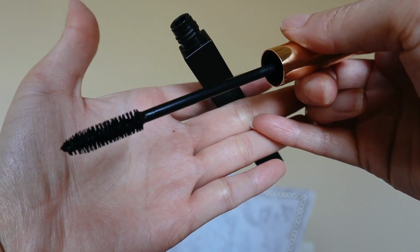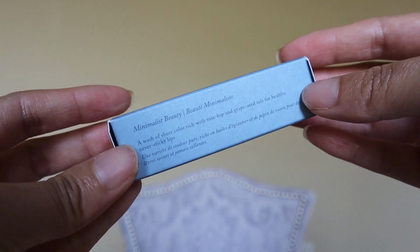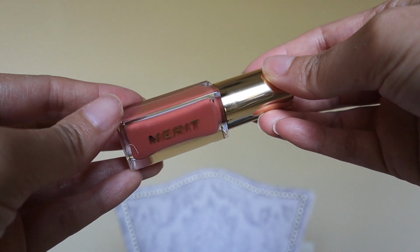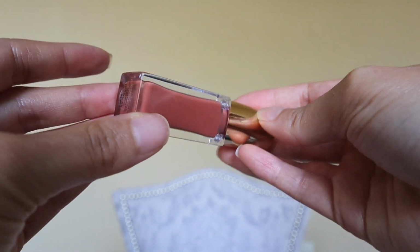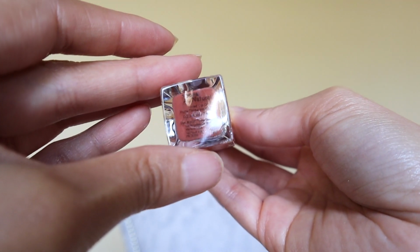And then the last thing in here is the shade Slick. It's a tinted lip oil, and it's just a slick of sheer color infused with rosehip oil and shea butter for healthy lips all day. And I got it in the shade All Natural, which is this kind of nude peachy color.